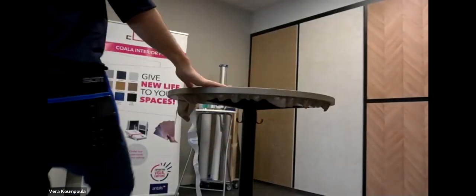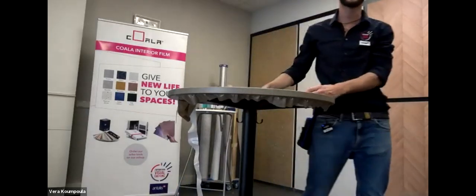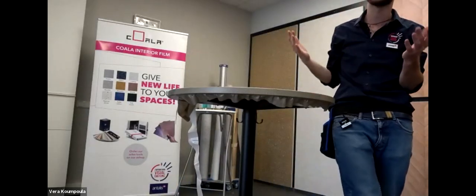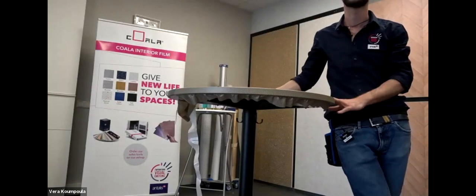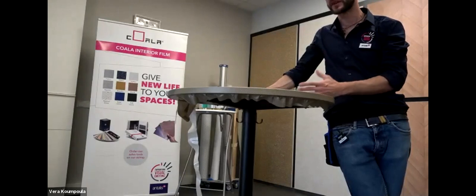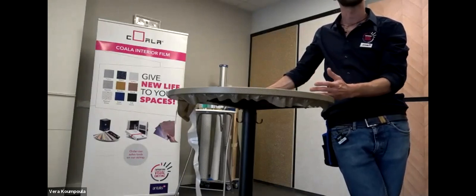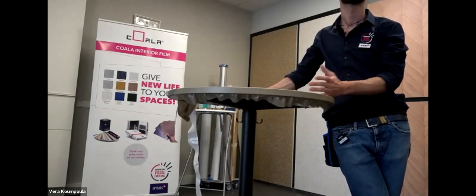It depends on the surface, because if you have a high adhesion surface, you can think to do a butt joint, but always keep in mind that you can have 1 or 2 millimeters of shrink in the long term, because it's a calendered material. But when you don't have a high adhesion surface, I suggest you avoid a butt joint and leave an overlap. I would recommend the same.